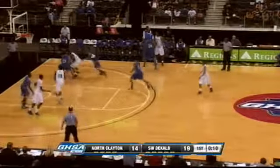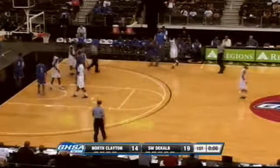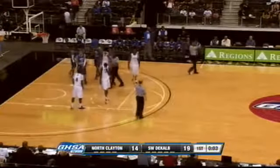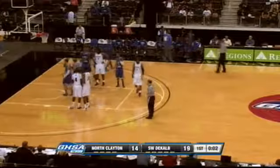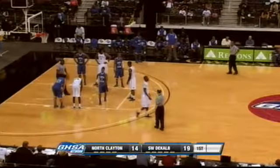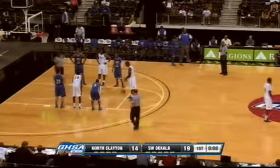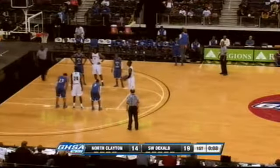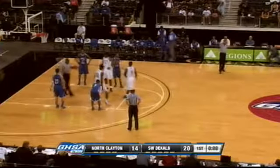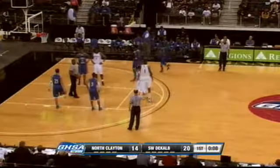Goodwin's got it. Goes down low to Price. Price splits the double team, throws up a left-hander, but he drew the foul. Now we get some late subs in here, trying to avoid any careless fouls. Final 7 seconds, first quarter. Very active first quarter for Jordan Price.